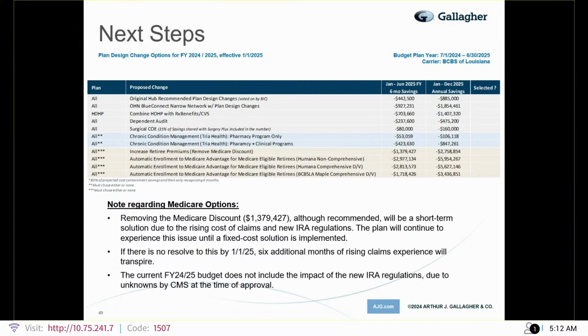Would y'all like me to go through each one of these, or is there a need for that? So you're saying on this page 49 is all of your recommended? These are the options for the board to consider. Yeah, so you couldn't do them all. Yeah, we can't approve the whole sheet. No, I know. You can't do 'em all. So this is why I'm asking these questions.